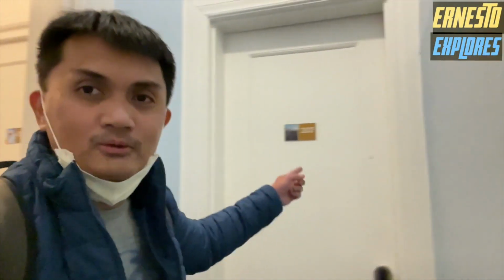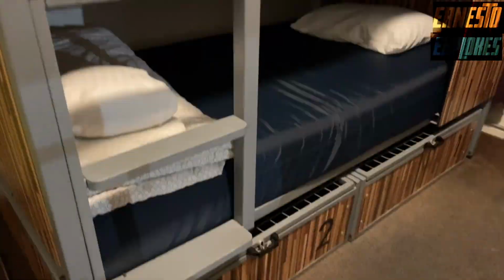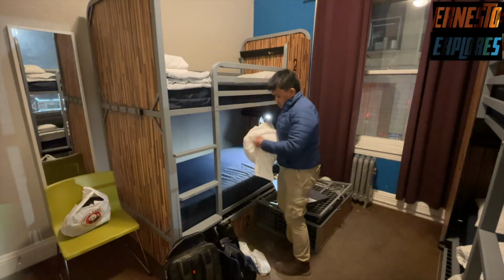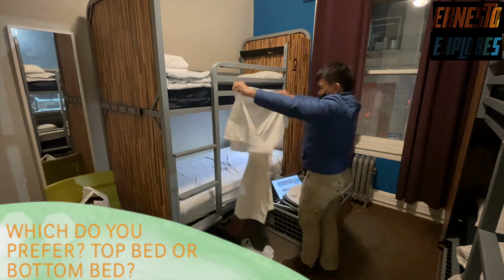This is my room, 202. Upon entering your room, the first thing you'll do is make your bed. This is my bed, number 1. Here's the bed sheet and the pillowcase, blanket.